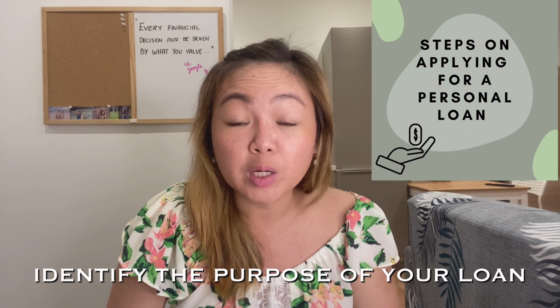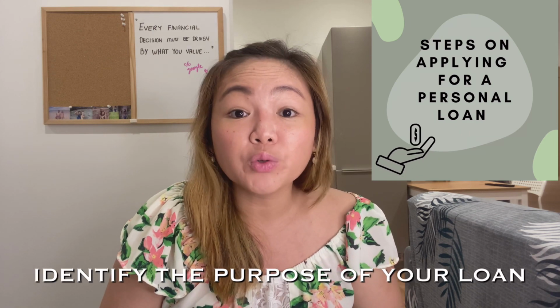The first step is to identify why you want to make a personal loan. There are a few common reasons why a person wants to take out a loan. One of those could be debt consolidation. Debt consolidation is to pay off all of your existing credits in one monthly payment. This is a practical way of paying all of your debts in one go to avoid paying multiple interest fees. Another reason could be home renovations, or big purchases like appliances or pieces of furniture.